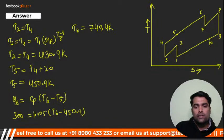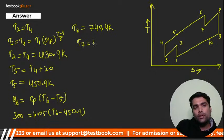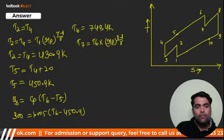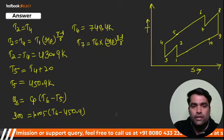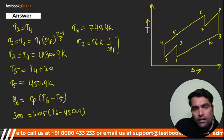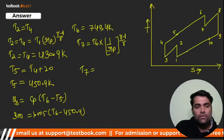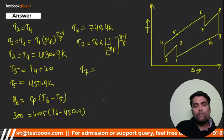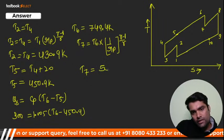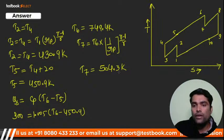Now my dear, in the same way I can write that 6 to 7 is again isentropic. So I can write T7 is going to be T6 multiplied by Rp raised to power gamma minus 1 upon gamma. Sorry, I'm very sorry, it is going to be T6 multiplied by 1 upon Rp. So T6 you calculated as 749, Rp you have 4, gamma you have, and T7 will come around 504.3 Kelvin. So in this way we get T7 as well.